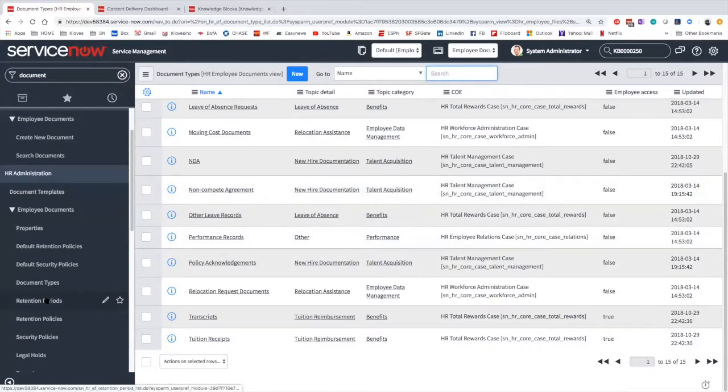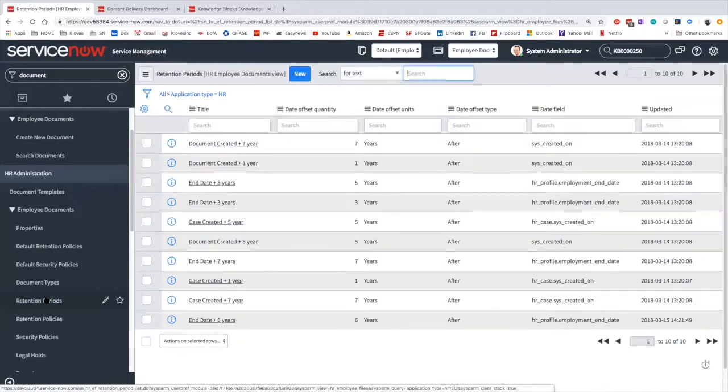The next thing to configure is retention periods. These are periods of retention based on a certain attribute, a certain date field. You'll notice there are a couple of different ones already created. Document created plus 7 years: this retention period is 7 years after the document is created. It's using the sys created on date of the HR case, so it adds 7 years to that date.